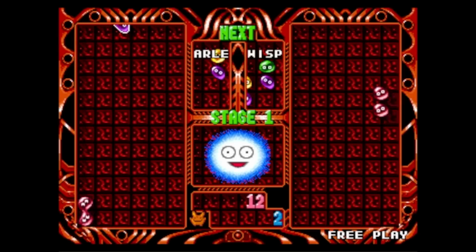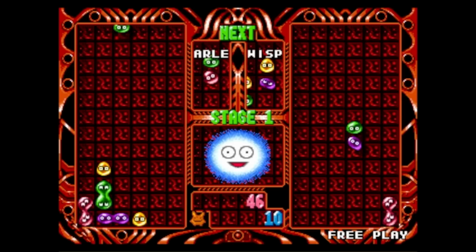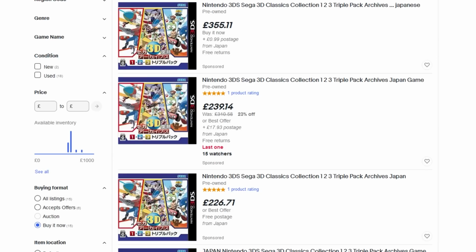Now, these were released physically, kinda. In Japan, there's 3 different volumes, but outside of Japan, only one of them got released. And if you want the full Japanese set, then maybe don't eat for the month.